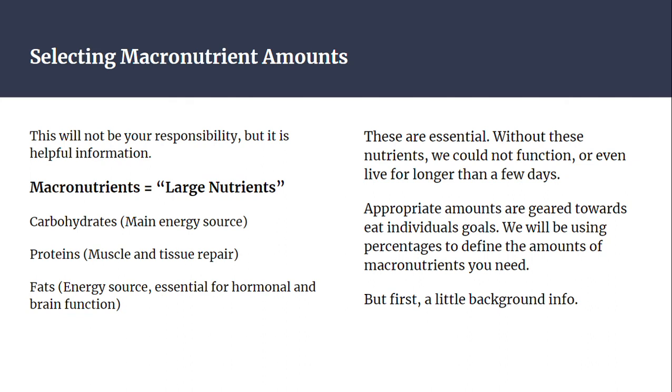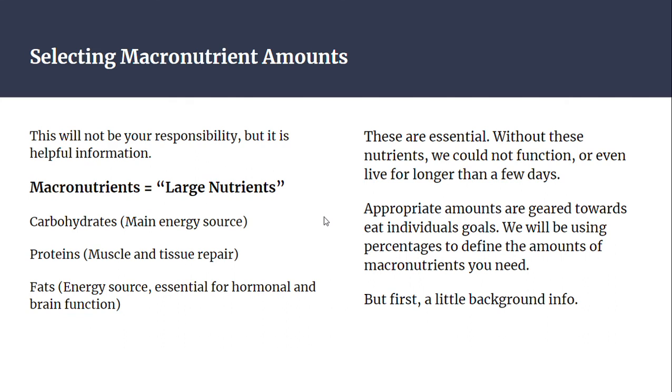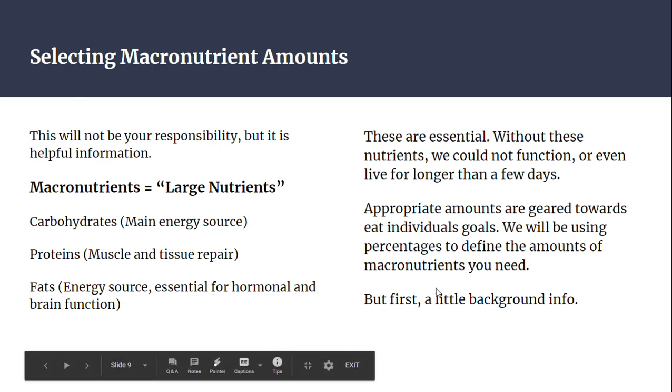Carbs are going to be your main energy source. Fats are as well, but fats also have a role in hormone function and brain function. Proteins primarily are going to help with muscle and tissue repair. These are essential. Without these nutrients, we could not function or even live for a few days. So we have to make sure we're eating the appropriate amount of each of these.